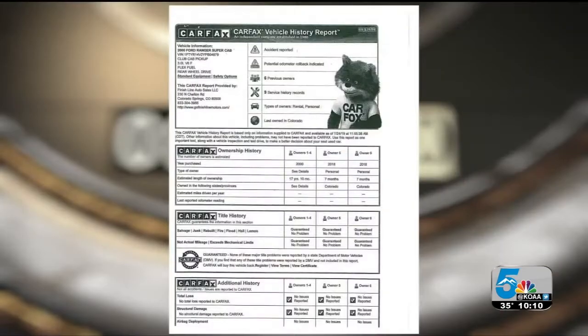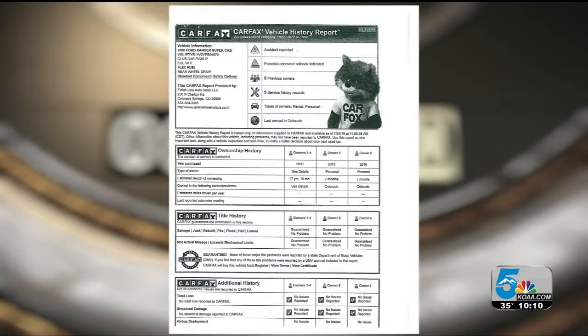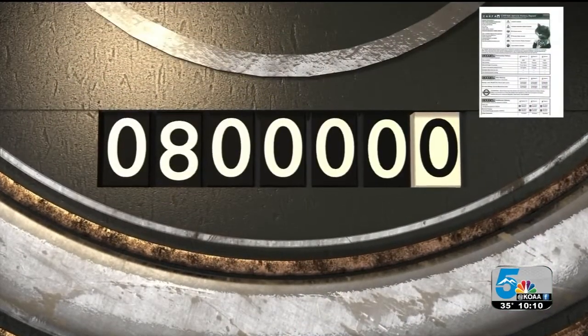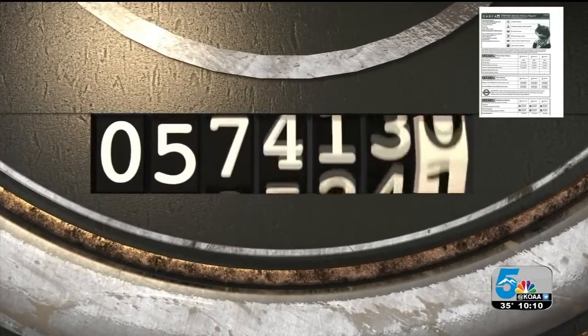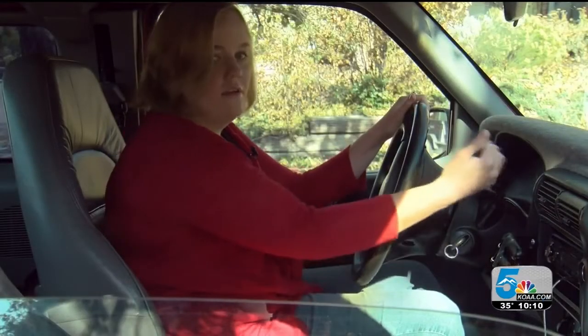I sat down and I looked over all the paperwork again, and that's when I noticed that, like, in the middle of the paperwork was the Carfax. The vehicle's history report contained damning evidence pointing to an odometer rollback. In 2008, 11 years ago, during a state inspection in Arizona, the truck had 80,000 miles on it. Amazingly, 5 years later, in 2013, the truck only had 57,413 miles, 22,000 less miles.